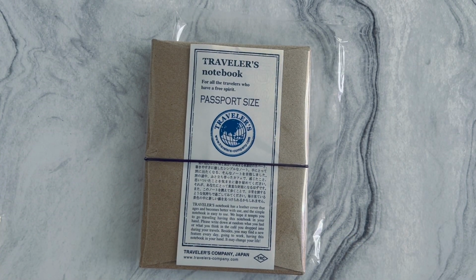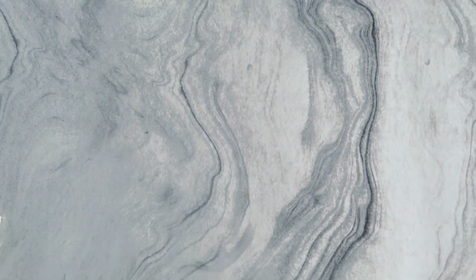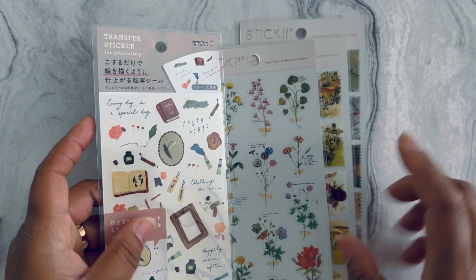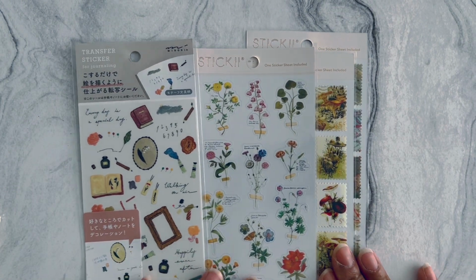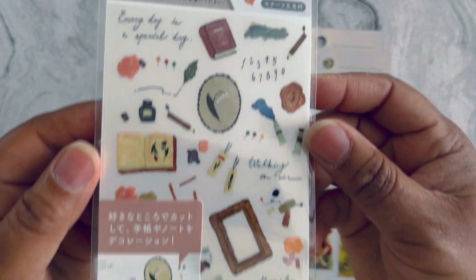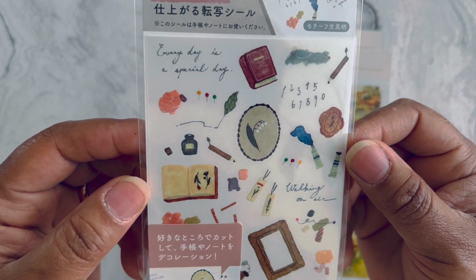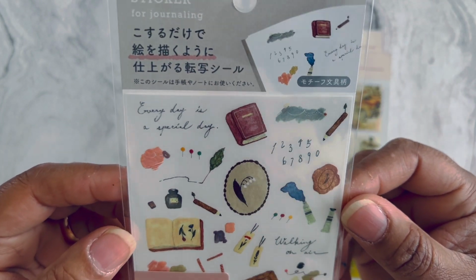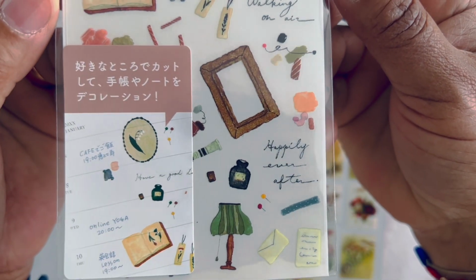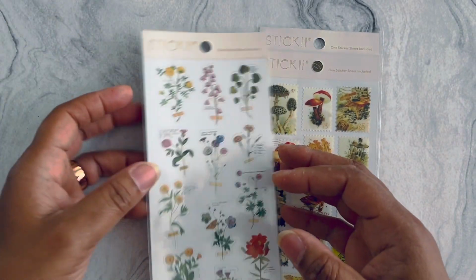So I bought that passport size, and I'll unpackage this momentarily, but I just got it, so I thought I would share with you what I just purchased. I bought some stickers. This one is the Traveler's sticker pack that they had at Jenni Bick. This one is around, I think, a good ideal around journaling in its entirety, including like a late night with a lamp maybe.